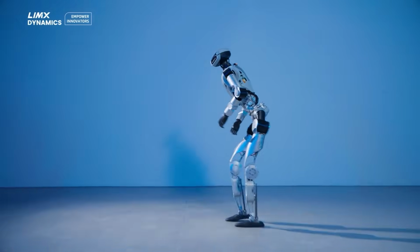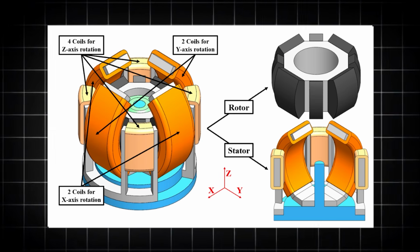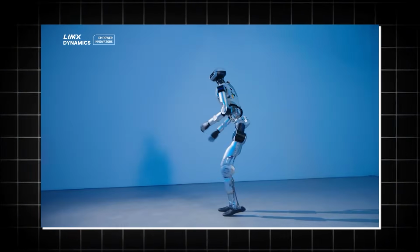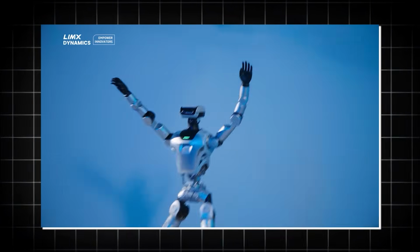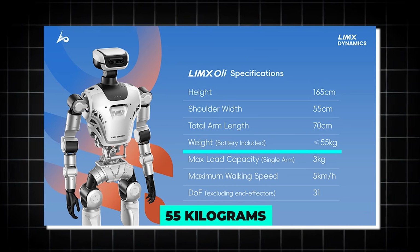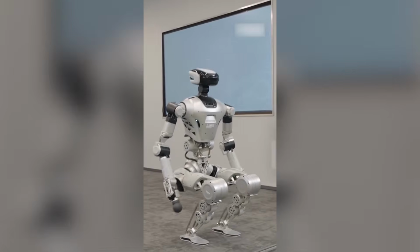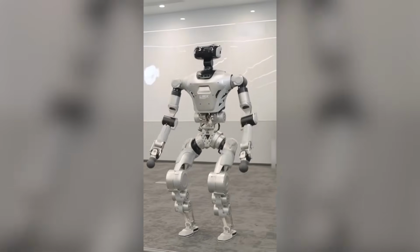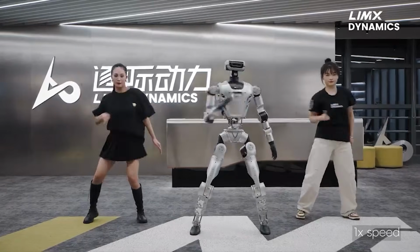Technically, LimX has packed in a lot. The CL3 platform, which Oli evolved from, features high torque density actuators with hollow shaft design. That gives it the ability to do full body balancing while also supporting a huge range of motion. Internally, the robot weighs around 55 kilograms. They've also got this thing called VGM, Video Gen Motion, a framework that lets the robot learn from human motion captured on video. So instead of hard-coding every movement, it mimics and adapts based on visual learning.